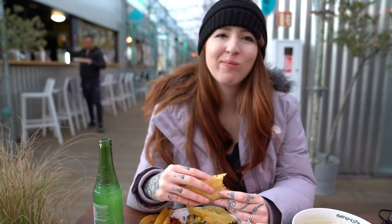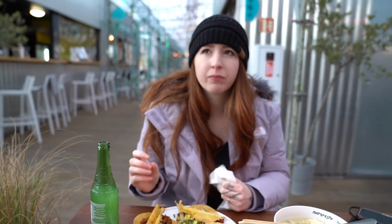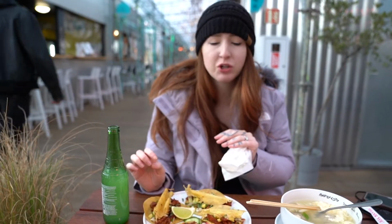We have the tacos pastor topped with cheese. If anybody's gonna be the real critic on this, it's gonna be Marissa. She's a taco expert. It's delicious. Marissa loves tacos. The onion mixed with the pineapple, this combination is amazing.